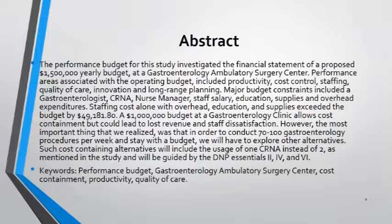Now, a $1 million budget at gastroenterology clinics allows for cost containment but can lead to lost revenue and staff dissatisfaction. We certainly don't want that. However, the most important thing that we realized was that in order to conduct 70 to 100 GI cases per week and stay within the budget, we had to explore other alternatives. Such cost-contained alternatives would include the usage of one CRNA, or are we going to use two?